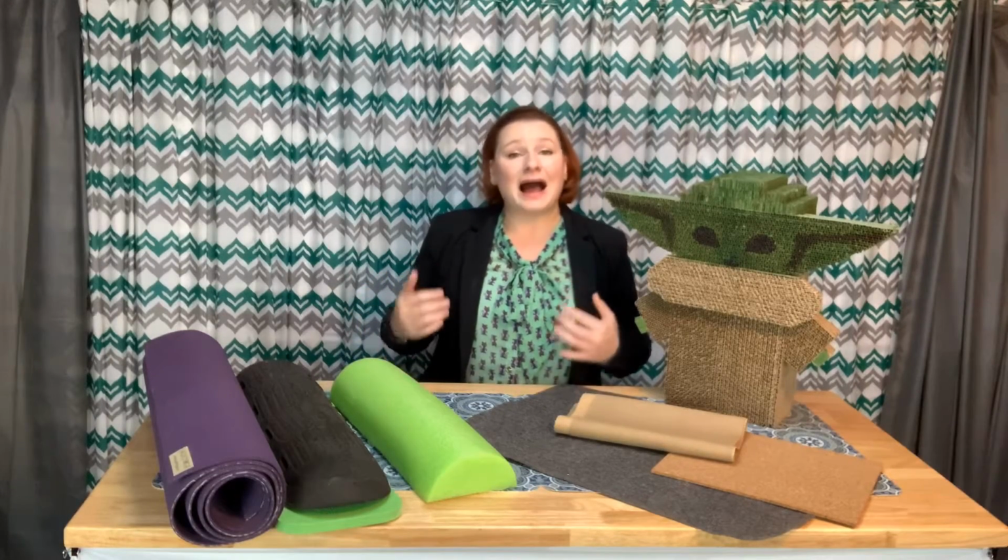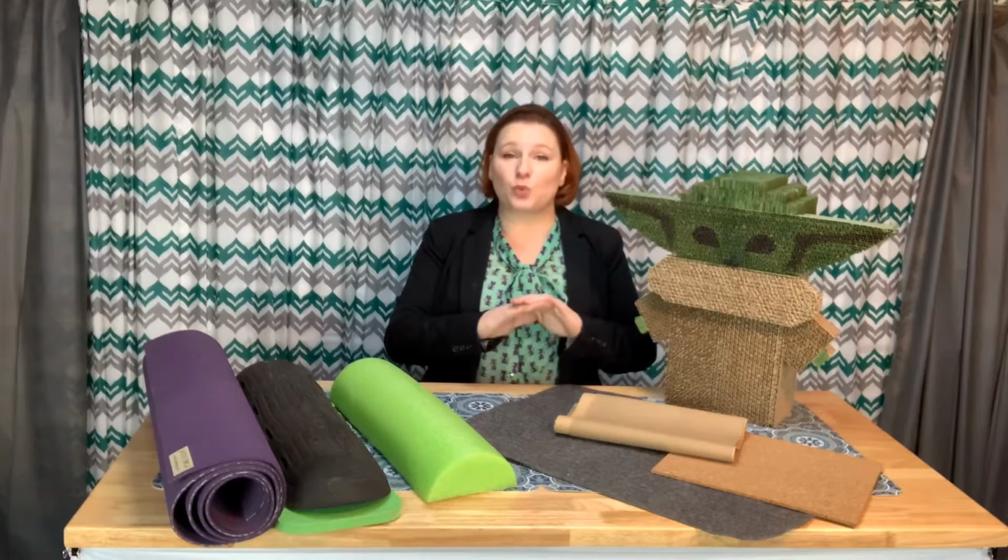Scratchers are made to be scratched. That means eventually they are going to fall apart. You are going to have to get new ones. And I recommend having multiple different types around the house. You don't want just one type, and you don't want just one style.